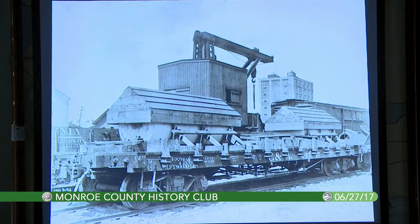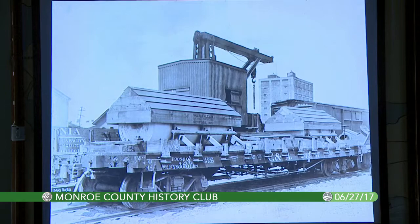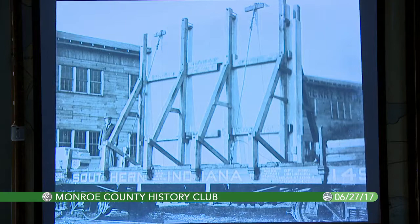And then when they're loaded onto a car, they make a little hut cap for it to protect it from debris, but also from rain and other things. Not that rain would hurt it. So the packing and the carting is a fairly elaborate part of the business as well. Here's a slab being transported.